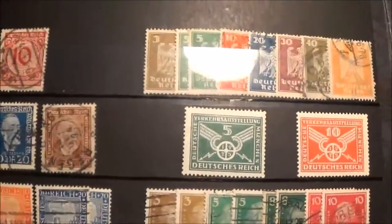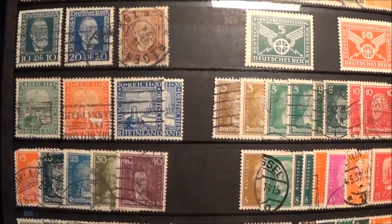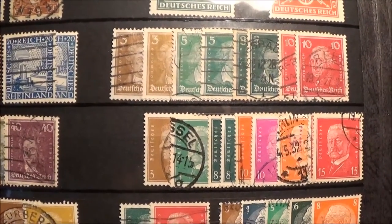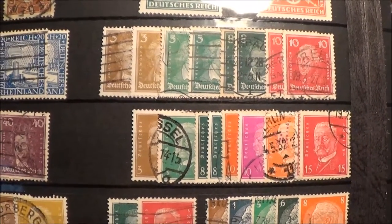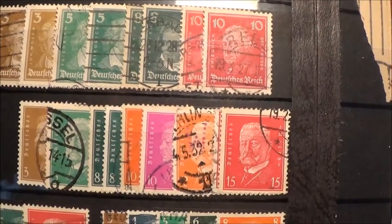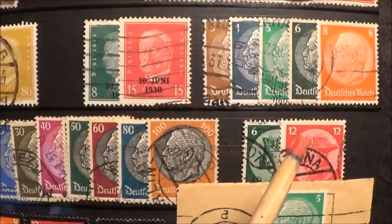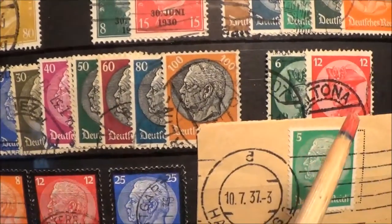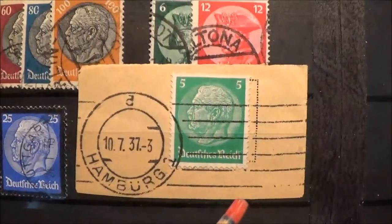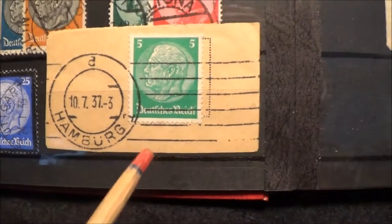And then after the inflation got under control and Hitler was in power, the inflation went away and the economy got better. And then you can see it's kind of reflected in here. Actually, I'm getting a little ahead of myself. Hitler, I guess, would have been rising to power around this time. But you can see they had a series with German composers, and then they had the Hindenburg stamps. And then when he died, there was a special edition with the black edges. That's just a cancellation I have of one of the Hindenburg stamps from 1937, Hamburg, Germany.